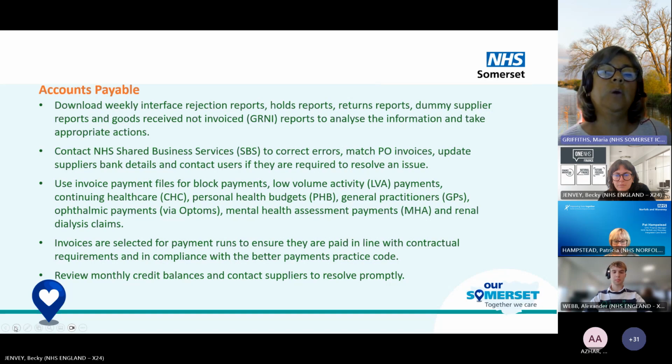So it's where we can see there's a high volume of invoices, and if we can use payment files, we do that, and that reduces much of the work we do. The other thing we do is select all the invoices within our payment runs to make sure all invoices are paid within the better payment practice code. This is within the 30 days terms of payment.